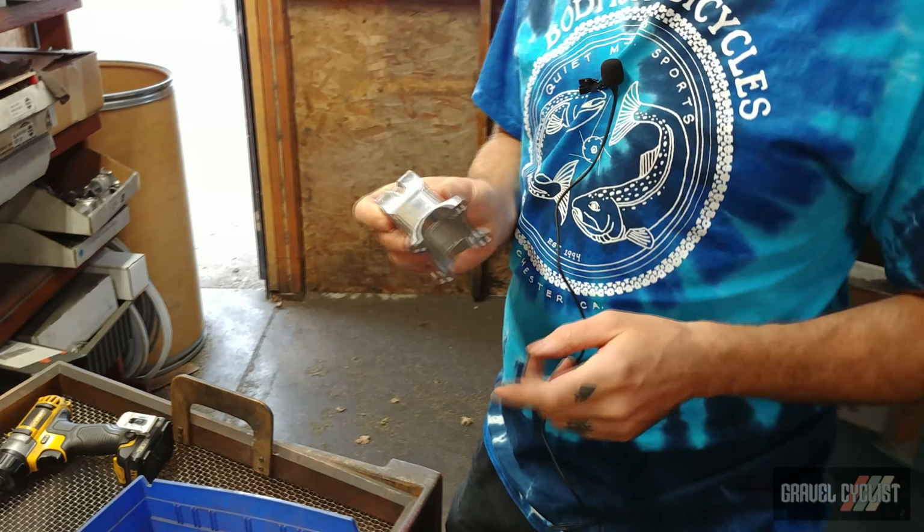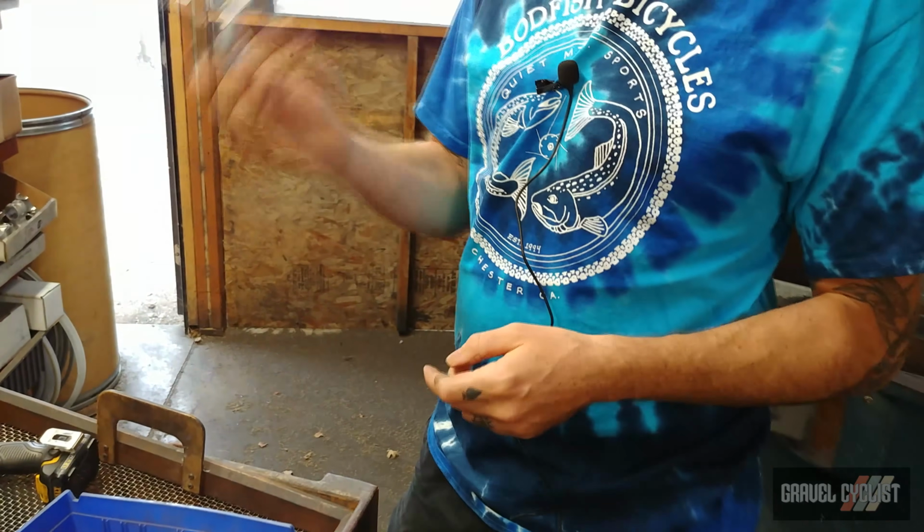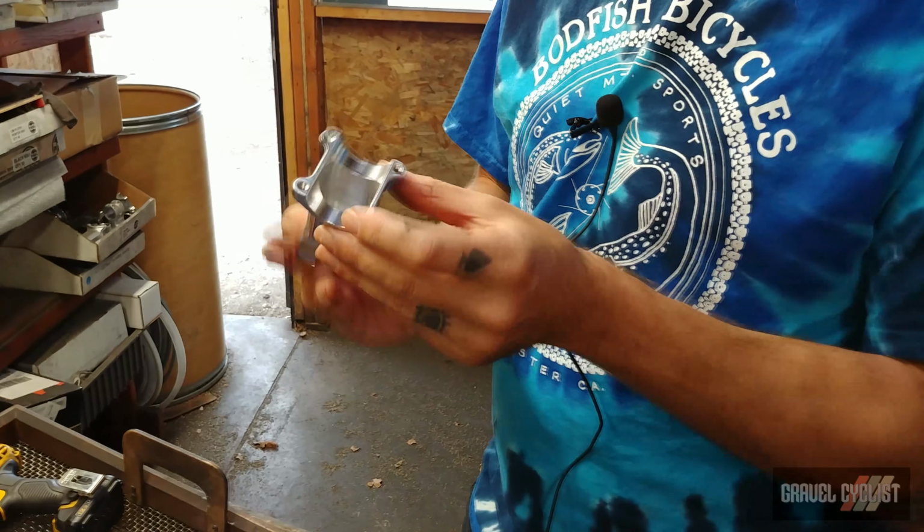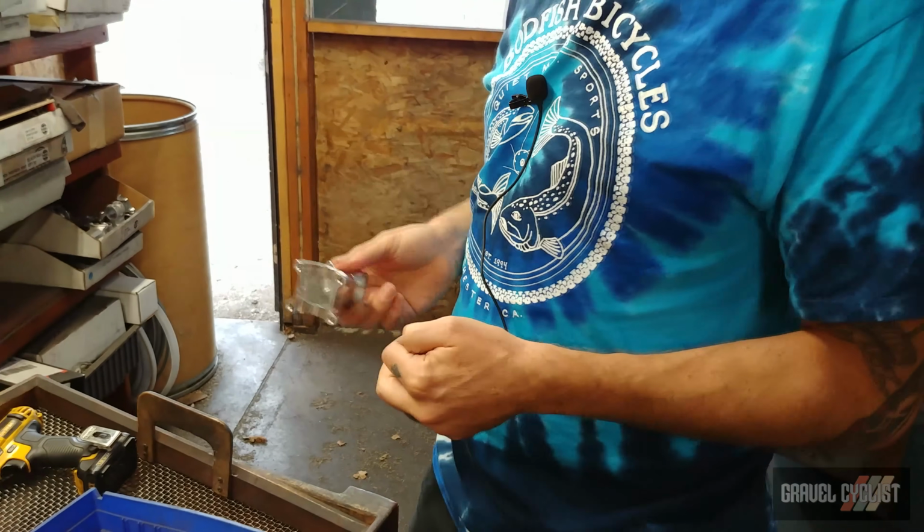For the polished parts, then we give this to a guy named Ted, and he sits there with a buffing wheel and just polishes each part by hand one at a time, and we'll see some of those parts later.